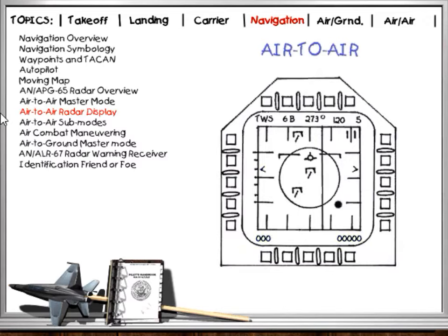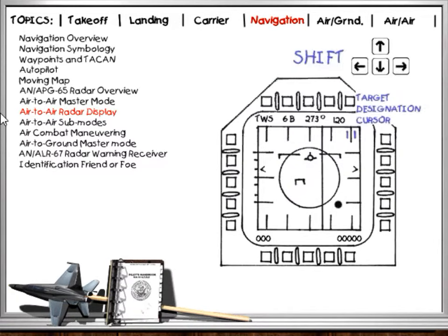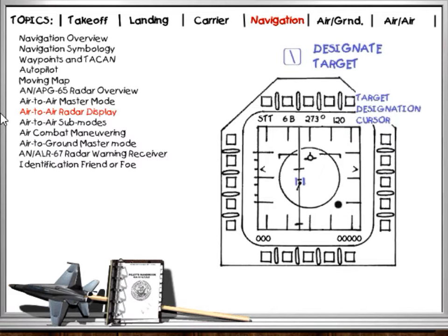Contacts are displayed as either an upside-down U or a solid rectangle, depending on your radar mode. Also depending on the mode, targets may either be cycled directly or selected with the backslash key. Targets may also be selected by depressing the Shift key while using the arrow keys to move a small cursor called the Target Designator Cursor, or TDC, around the radar display. When the TDC is over the target, the backslash key can be used to directly designate that target.